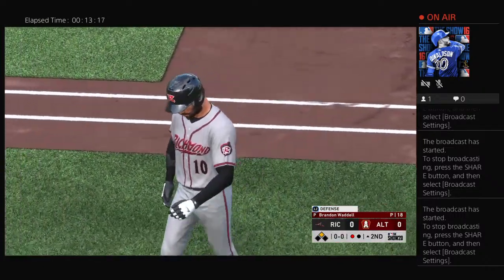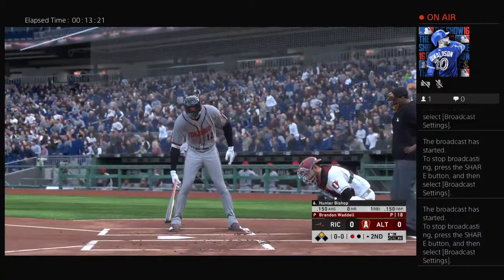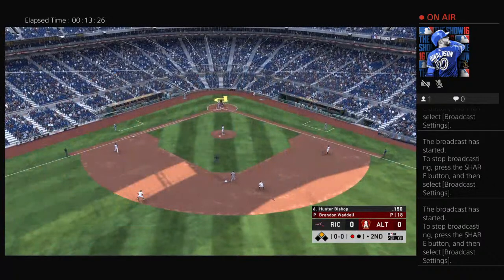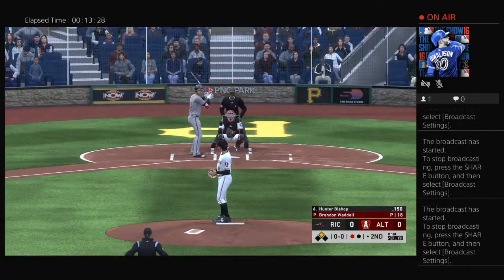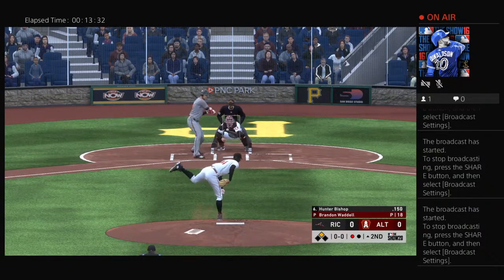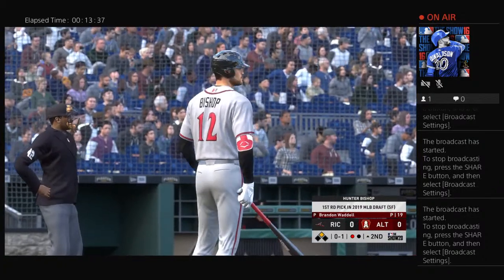Batting fifth, the center fielder, number 12, Hunter. At the plate, Hunter Bishop comes off an 0 for 4 in last night's ball game. First pitch of the at-bat. Line hard, but this will be a foul ball.